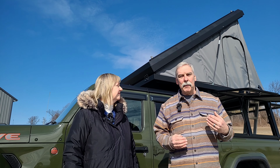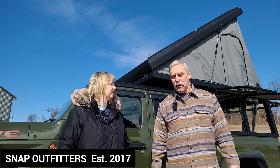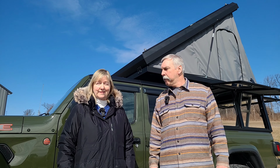camper took off in popularity, Snap Outfitters was out there leading the pack, and so they've got a long history, so that just made the decision easy. Yeah, and they've been so great to deal with. Great work ethic, great price, everything about it, and just being able to be flexible with options that we wanted. That was super, as well.